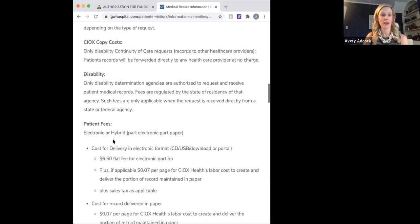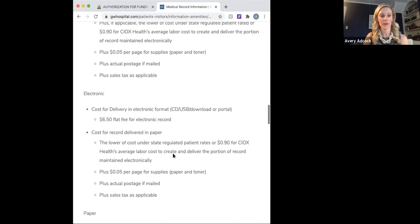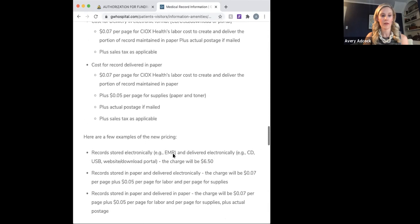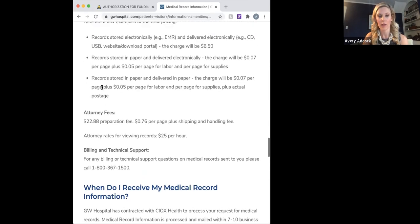It says patient fees. So this is what the patient gets, $6.50. But if you go down, this is what we get: the attorney's fees, the preparation fee, and then the per page fee plus shipping and handling. So I think going through everything to see exactly who it is is really important. But I will say that pretty much everybody in DC uses Ciox with a couple of exceptions.